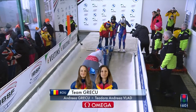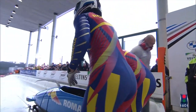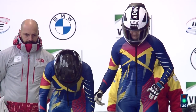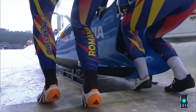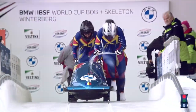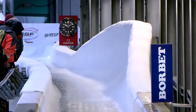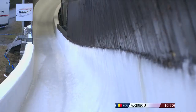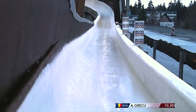Next up for Romania, the first of 2 Romanian sleds, Andrea Grecu, we're used to seeing her, and reunited with Teodora Vlad. Teodora in her 9th Women's Bobsleigh World Cup. She's also started a 4-man race. 37th World Cup for Andrea Grecu as a driver. Last time here, 14th and 20th last season. She has had a top 6 result on this track, so let's see where she finds herself today. We didn't catch the start time there. It was 5.77, so second quickest start.